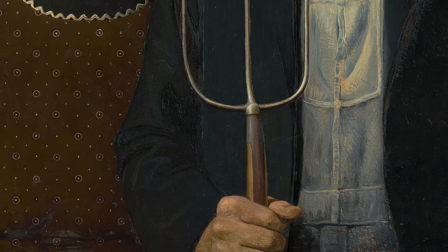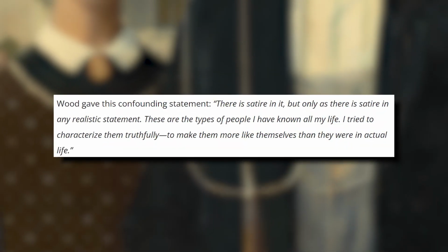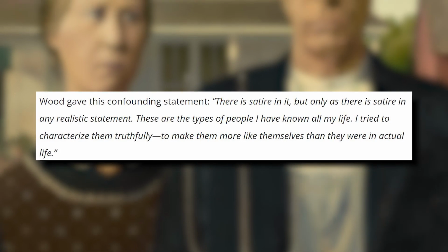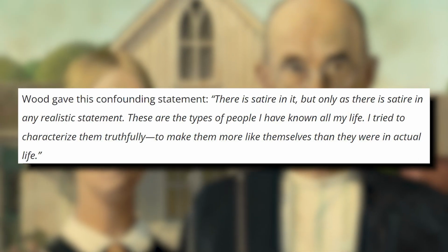When asked about the satire in the painting, Wood said, "There is satire in it, but only as there is satire in any realistic statement. These are the types of people I have known all my life. I tried to characterize them truthfully, to make them more like themselves than they were in actual life."